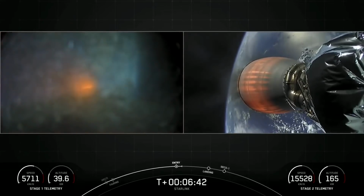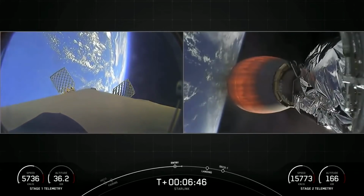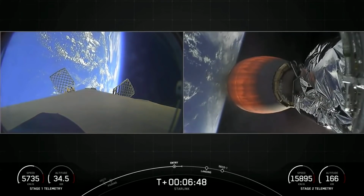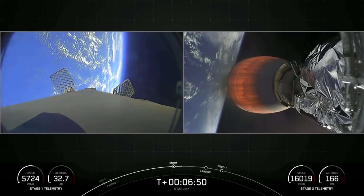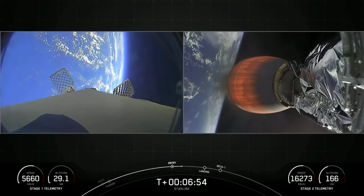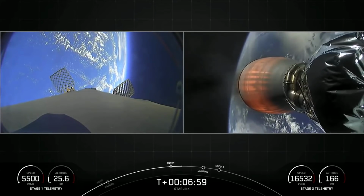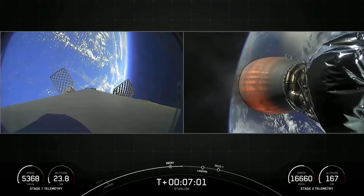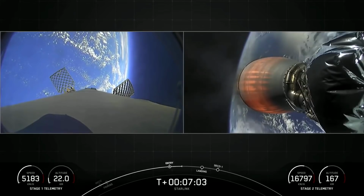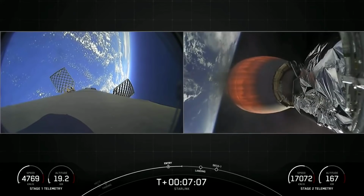Stage one, entry burn shutdown. This burn lasted just about 20 seconds, just enough to slow us down as we start getting into the thicker parts of the atmosphere. And from here on, you'll see more action from the grid fins. They'll rotate a little bit to keep the stage on track towards our drone ship. Next major event coming up on the first stage will be the landing burn at about T plus 8 minutes, about a minute from now.